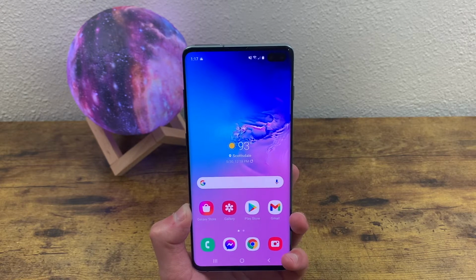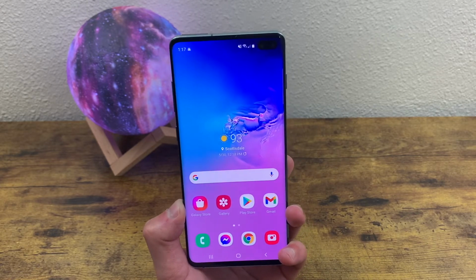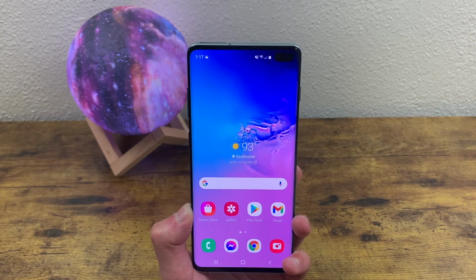This is pros and cons for the Samsung Galaxy S10 Plus. In this video, I'm going to be going over some of the best and worst things about this phone. So let's get into it.